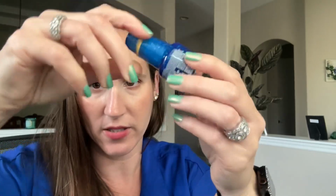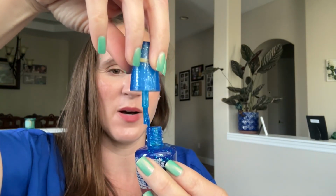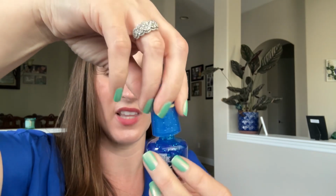Then we have LA Colors Neon Jelly. This one is Razzle Berry. I've been keeping this one for dupe purposes, but I don't know. I don't love the formula on this one. And you guys know how I feel about these LA Color bottles, the brushes. I just don't love them. So if I don't absolutely love the polish, I don't want to keep them. Let me swatch this on my nail wheel and then I'll show you guys how it looks, and then you guys can, well, you guys can't make the decision for me, but you can give me your opinions in the comment section.